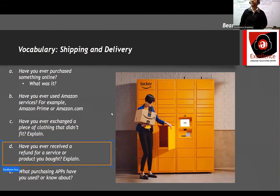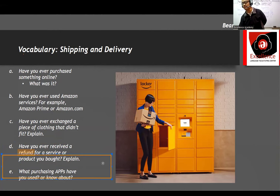D, have you ever received a refund for a service or product you bought? Can you remember the last time that you received a refund? Think about that. Because the term refund is something that you're going to be very familiar with if you ever get hired for these types of businesses, which is the reimbursement of the funds, or returning the money to the customer to its original form of payment.